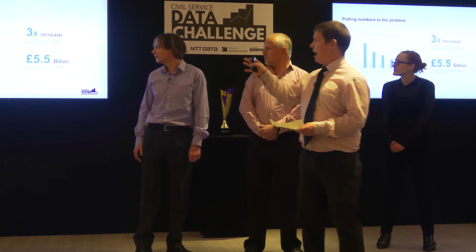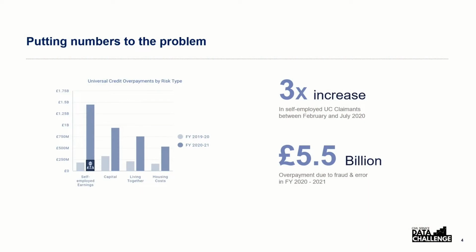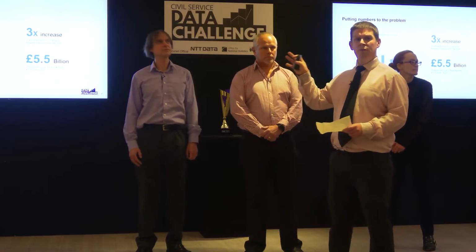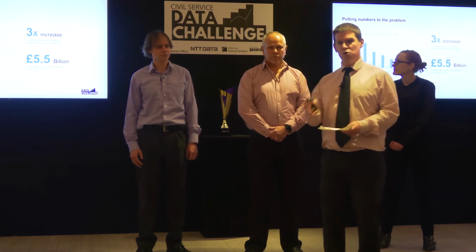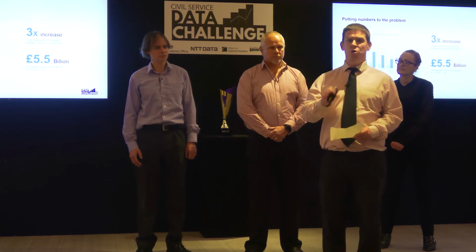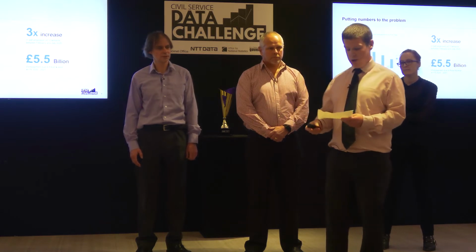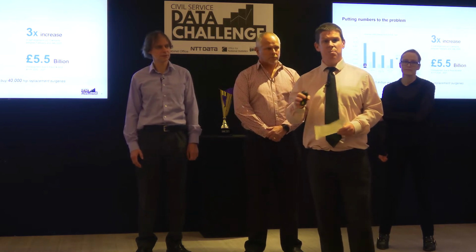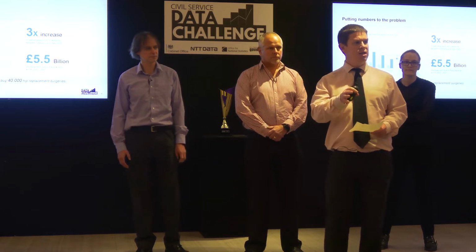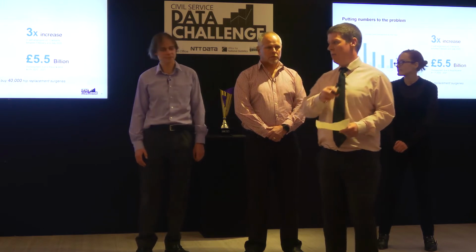As you can see from the graph, of the four main areas of overpayments due to fraud and error, overpayment due to self-employment fraud and error is the greatest. And we estimate of the £1.4 billion fraud and error, £250 million comes from self-employed construction workers. This is based on the number of self-employed UC claimants and the percentage of self-employed who work in construction. So our solution will look to address some of this by sharing HMRC data with the DWP to enable DWP to more accurately calculate benefit awards.